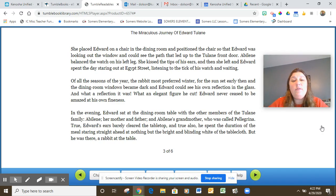Of all the seasons of the year, the rabbit most preferred winter, for the sun set early then, and the dining room windows became dark, and Edward could see his own reflection in the glass. And what a reflection it was! What an elegant figure he cut! Edward never ceased to be amazed by his own fineness.